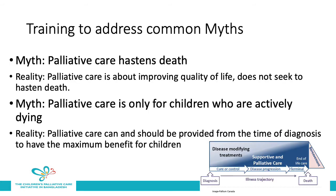Training should address common myths, such as the myth that palliative care hastens death, and should emphasize that palliative care is about improving quality of life and does not seek to hasten death. Another common myth is that palliative care is only for children who are actively dying, and this needs to be addressed with the reality that palliative care can and should be provided from the time of diagnosis to have the maximum benefit for children. This image shows that idea.